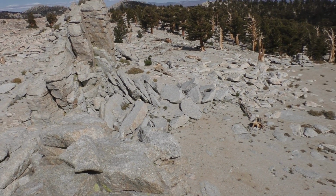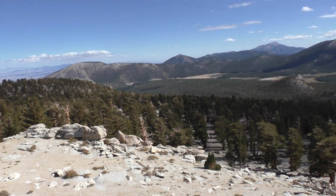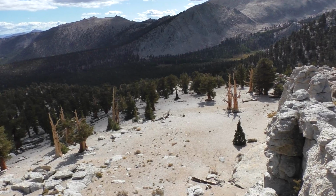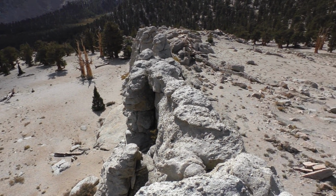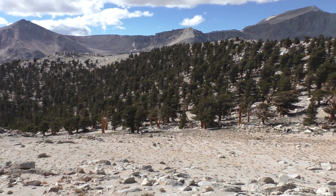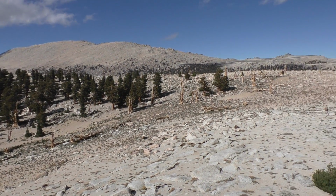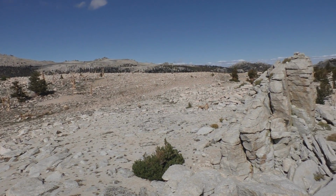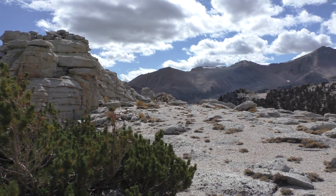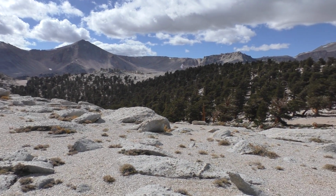Yeah, this one was kind of fun too. See if I can traverse all the way across over to here. Looks pretty easy. Alright, I think that's enough playing around for today. Try to head down this slope and pick up the trail from this morning.